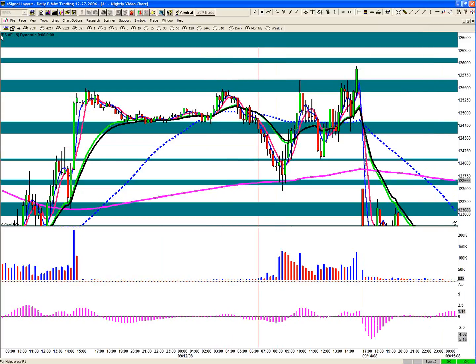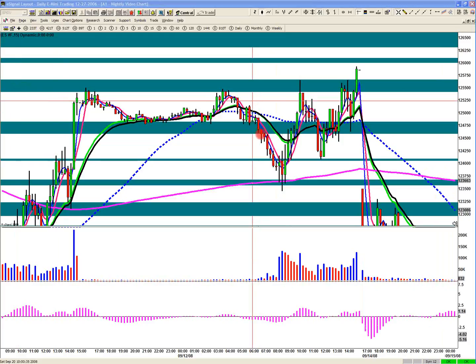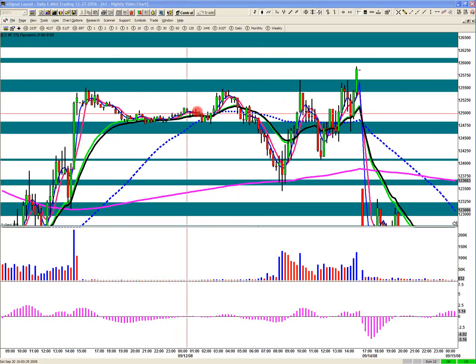And actually, I forgot to turn my little highlighter on for you guys. And you can see, we broke down that congestion zone, had a nice sell-off. When we rallied back and retraced all the way into it, where did it get held? The exact area here that we talked about. We didn't get the 2 consecutive bars above here, even right into the close.